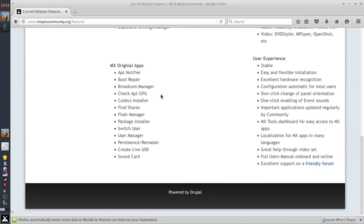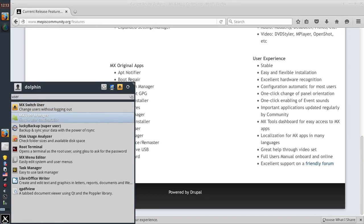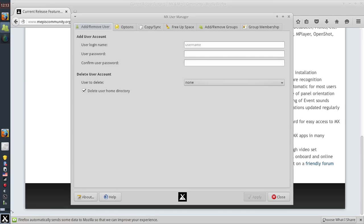Just a ton of new stuff. Broadcom Manager got updated. Almost everything got updated with at least translations. MX User Manager has some new features. Let's pop that open. I still think this is one of the best user management applications on the planet.